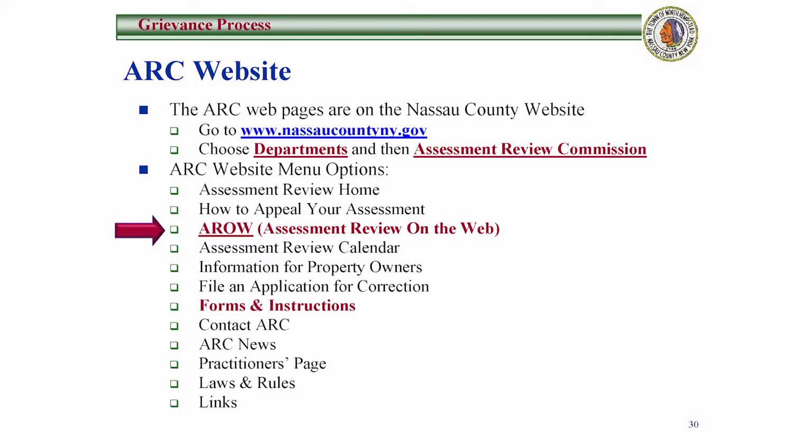So the way you get on this website, you have to go to the Assessment Review Commission's main website. And you do that by going to the county website first. Click Departments, click Assessment Review Commission. And then once you get to the Assessment Review Commission main website, you click Arrow. Arrow stands for Assessment Review on the Web. Now, all this information is on the yellow form that we handed out to you, so you're going to be able to take all this information home.